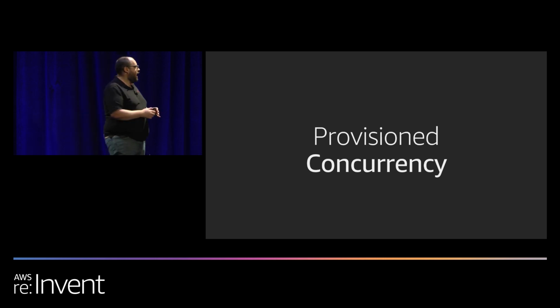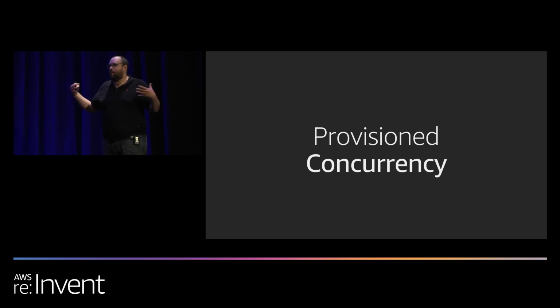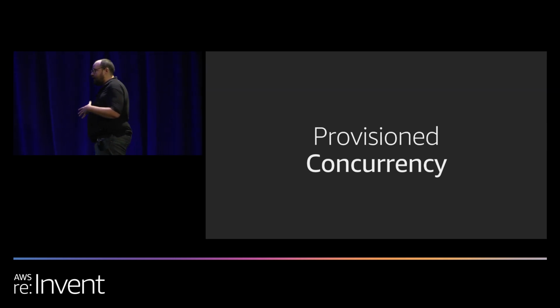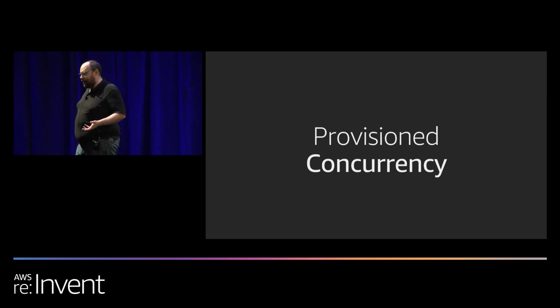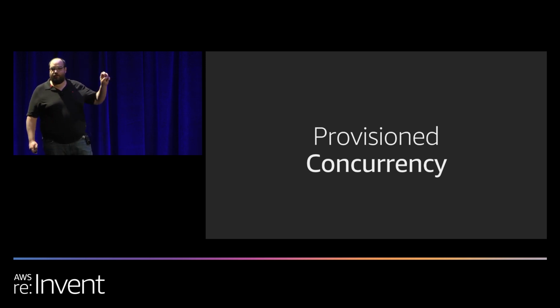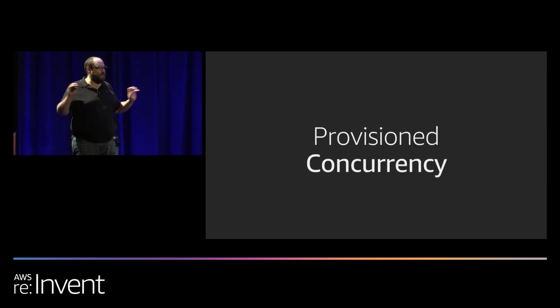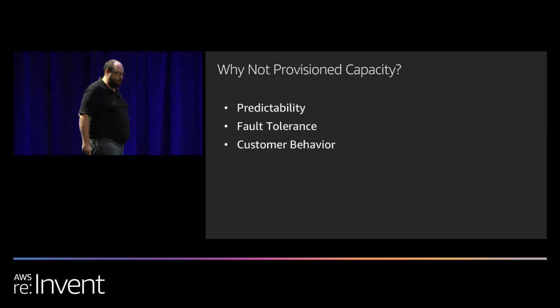I'm going to do that by stepping into each of these words, starting with the word concurrency. One of the things I'm really excited about with provisioned concurrency is that I think it is by far the easiest way to build latency-sensitive interactive services in the cloud. Part of the reason for that is this idea of concurrency. In my mind, concurrency is the right way of measuring service scale. So let me explain why.